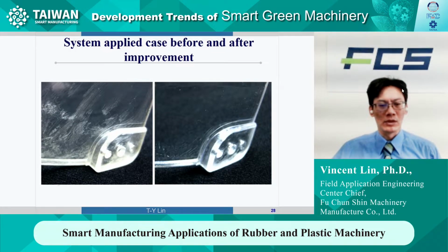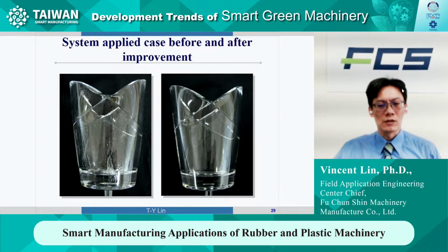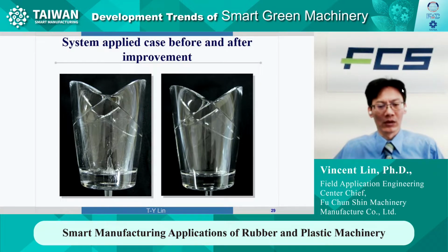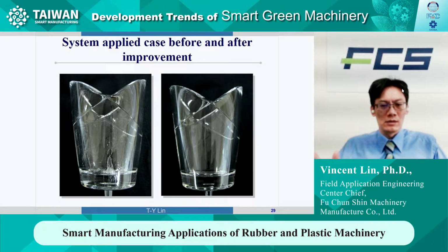And this is a PC product. The picture on the left uses a general drying system, and the one on the right uses a vacuum drying system. You can see the difference. The one on the left does not use a drying system, and the one on the right only uses the vacuum feeding system. So in this case, the picture on the right has reached the appearance quality requirement for the product.